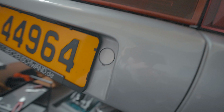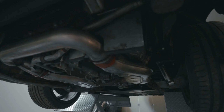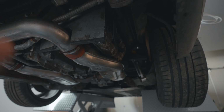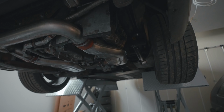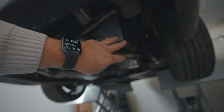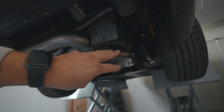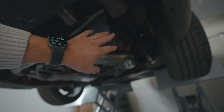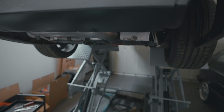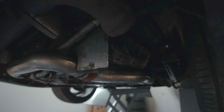So, as you see here, I am working on changing the spark plugs, which is a job that's really not fun because the car has 12 spark plugs, so 3 on the top of each side and 3 on the bottom of each side. The bottom ones are pretty easy once you can access them, but the top ones, I mean, it is so cramped and you really don't have a lot of space to move around.